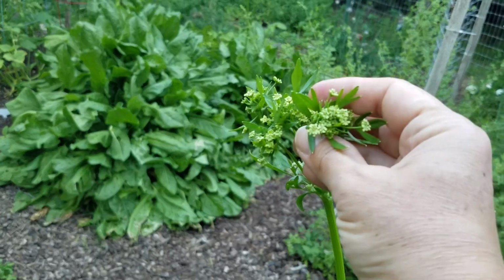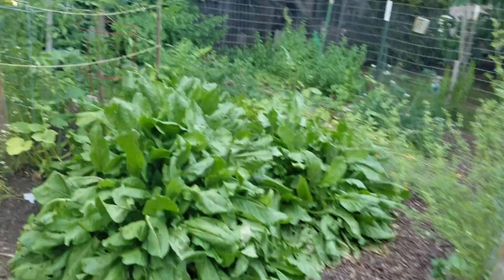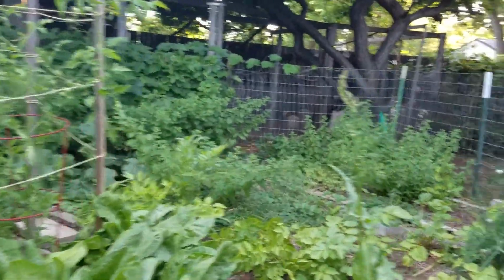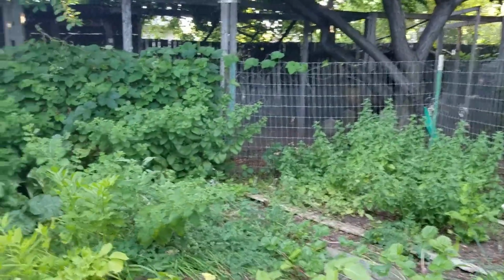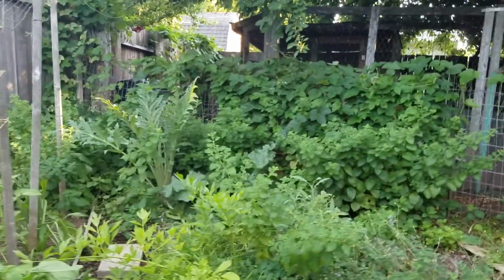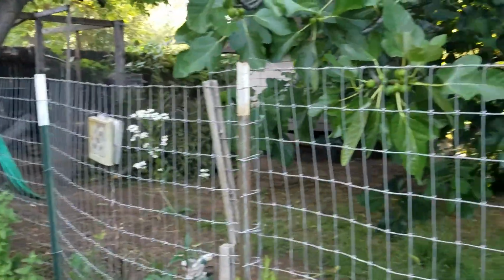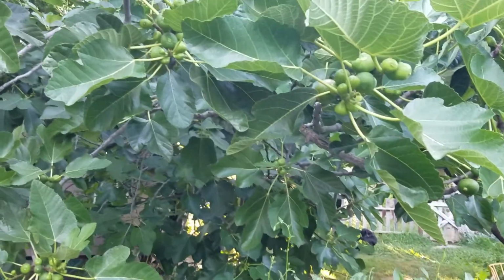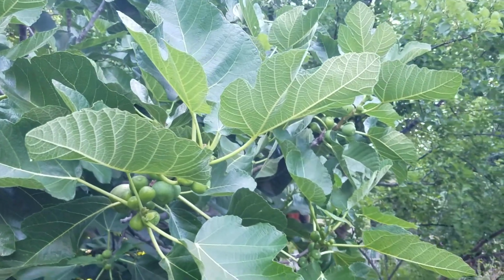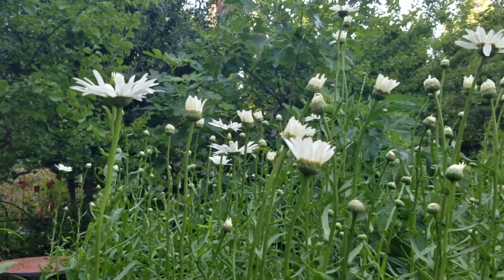That's the celery. I'm waiting for it to go to seed before I remove the old stalks. I don't know about the tomatoes, but at least it's a fig year for sure. Lots and lots of figs. Lots of Shasta daisies opening.